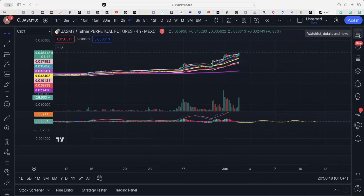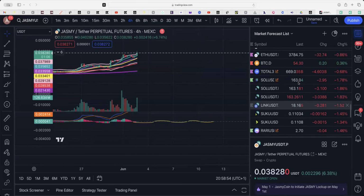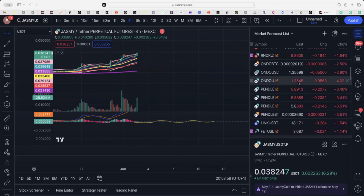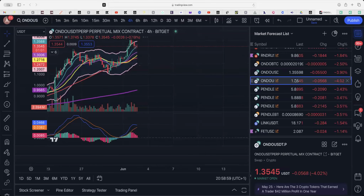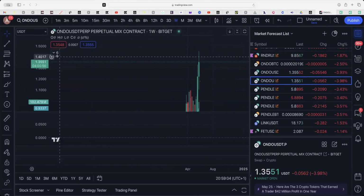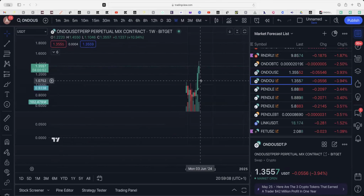Let me also bring this one. ONDO is another interesting one as well, which has also done a good move. And I think last week our call on ONDO was perfect to the T. So again, on this one, let's look at it from the weekly chart. You can see we've done a huge move, three weeks in a row of going up. You're going to have a bit of a pullback. And you can see volume is also declining as well.